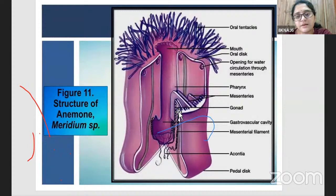In most members of this class, there is extensively only asexual reproduction taking place, and these give rise to different kinds of colonies. The sexes are separate, and gonads are developed. These are the mesenteries, as you can see. These mesenteries have mesenterial filaments, and gonads develop in these mesenteries.